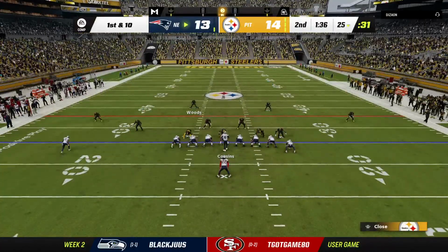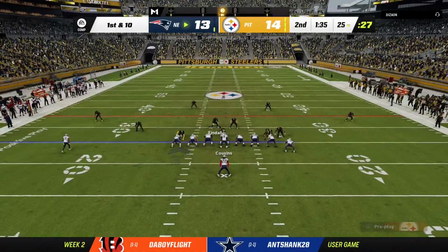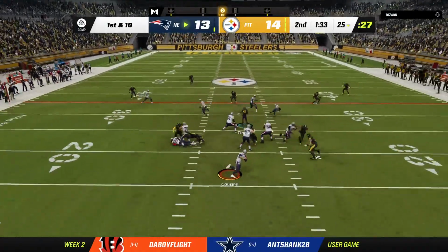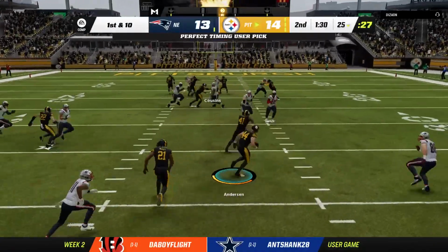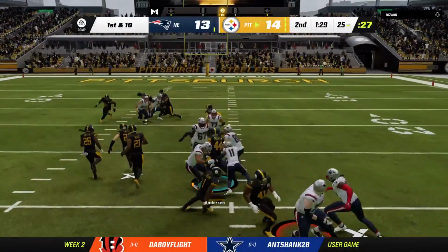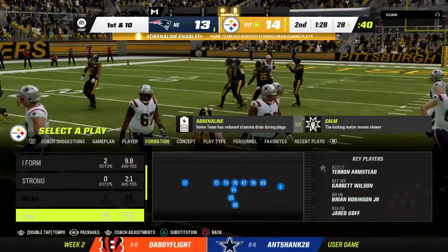The Pats at the line, ready to go. As the offense comes out here, Charles, remember they threw the interception last time out, but they were moving the football down the field. Looked like they were going to have a... He rifles one that's intercepted. And the Steelers are going to take possession of the football.